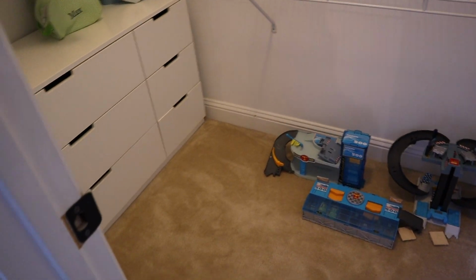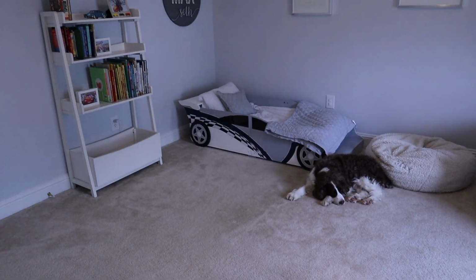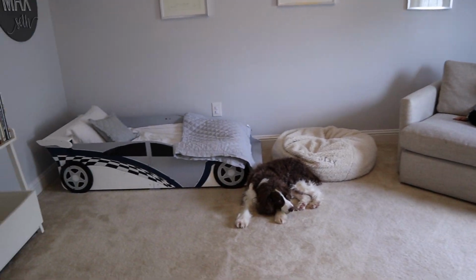But yeah, so I just try to keep the space clear because we do bring in our toys, we do play in here, and I just find the less stuff that lives here, the better, because then they can just focus on their toys and enjoy the room. So that's the room tour.